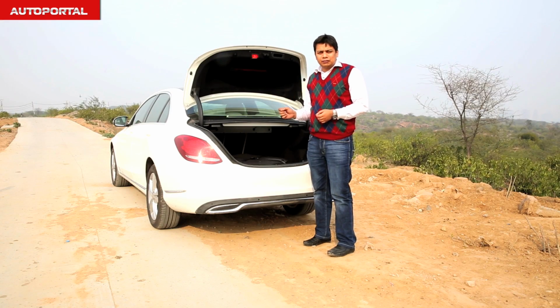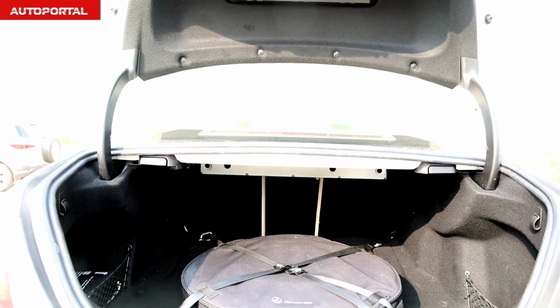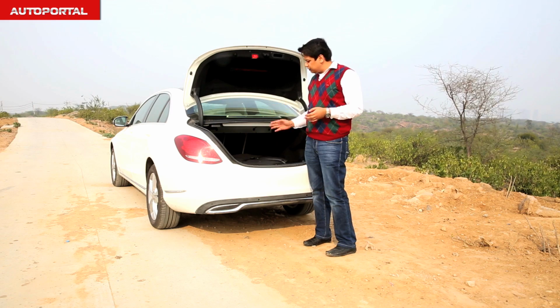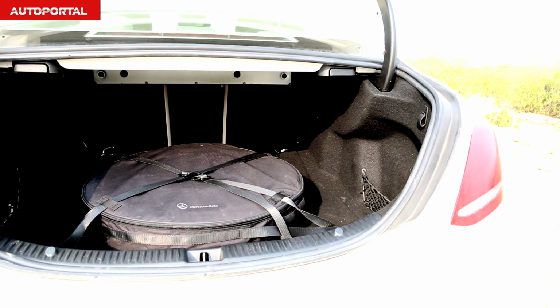Well, when it comes to boot capacity, the C-Class has an advantage that the opening it offers is really very wide, and what that means is that you can put in that big golf bag without any fuss. On the downside though, they have put the spare wheel over here, and that really does take up a lot of the luggage space.